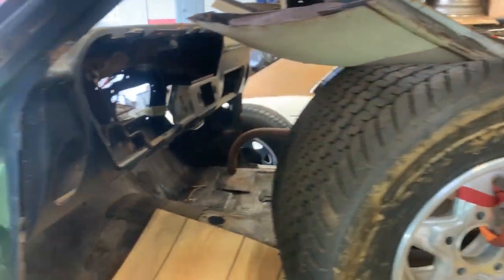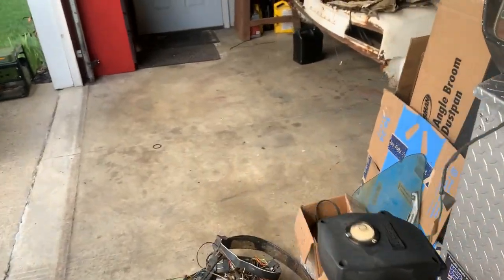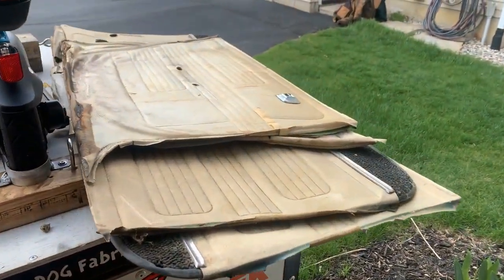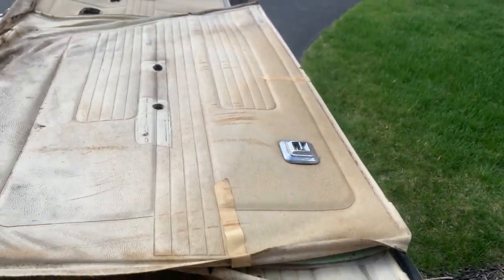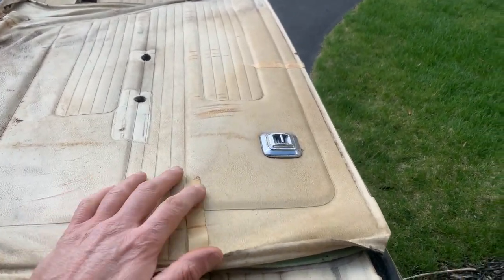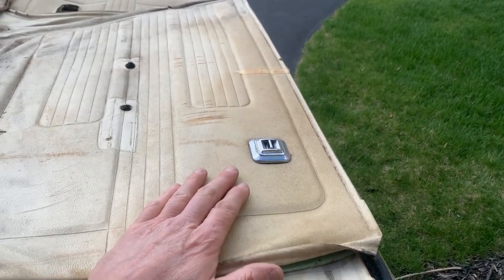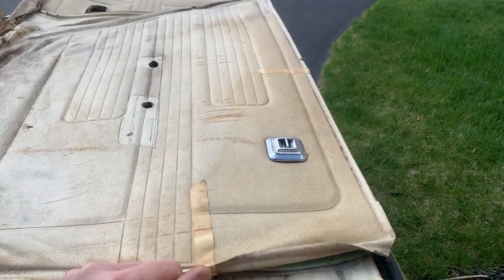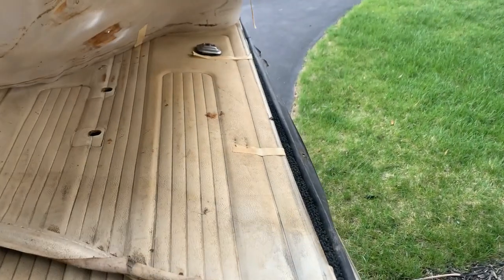Let's go over and take a peek here at these door panels. So here's the original door panels. And if you notice here, guys, this is also an original power window car. So not only does it have power windows, power rear antenna, it has rear heat, AC, it had power windows.